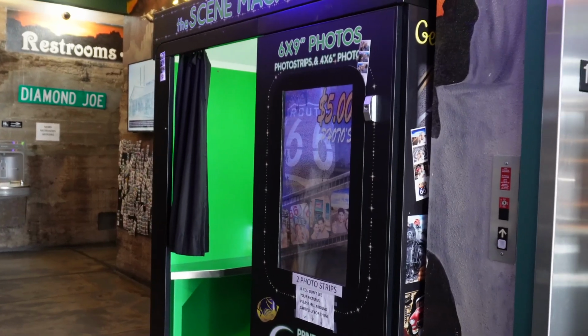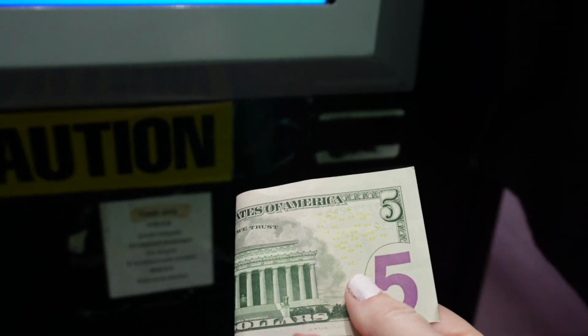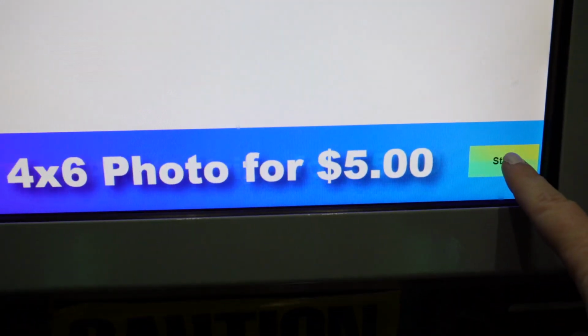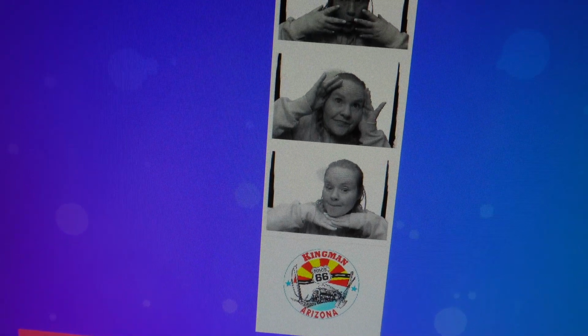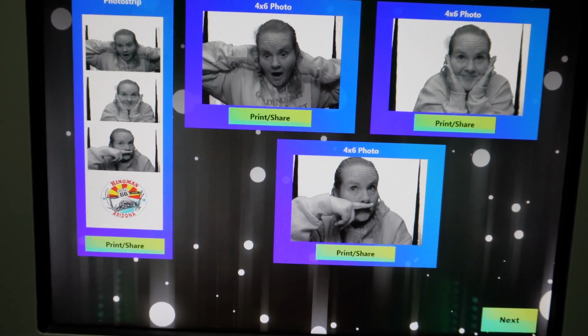Let's get our picture. You can do a picture for $5. You gotta have the dollars. Exact change. Let's try it. Oh, well, let me try again. You get to retry it one time, folks, so don't mess it up. Pretty historic here.